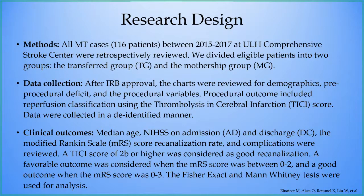The clinical outcome was measured by looking at the NIH Stroke Scale on admission and on discharge, the modified Rankin scale, and the complication rate. If the patient had a TICI score of 2B or 3, it was considered a good recanalization. A favorable outcome is considered when the modified Rankin scale at discharge was between 0 and 2, and a good outcome with modified Rankin scale between 0 and 3.